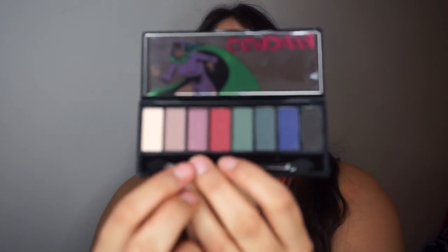Now, as for this red shade right here, I believe that's an overspray. So when you use that, it's not going to be that burgundy, chromey look. It's probably just going to be a flat shadow.